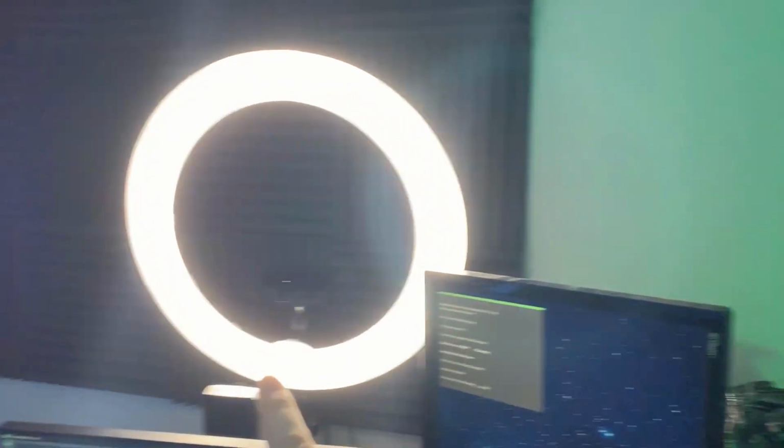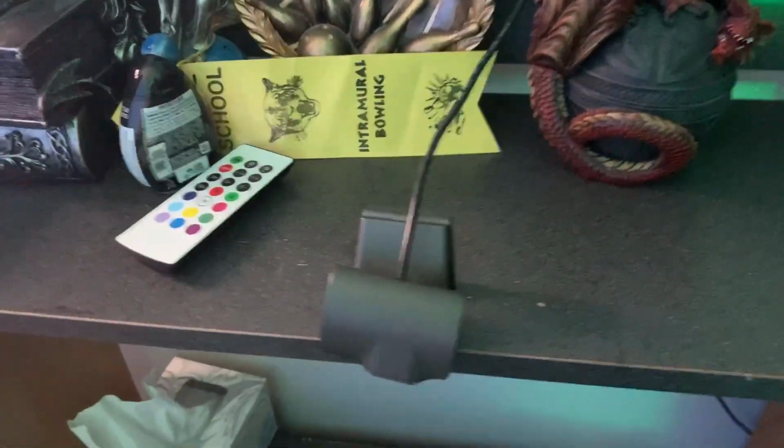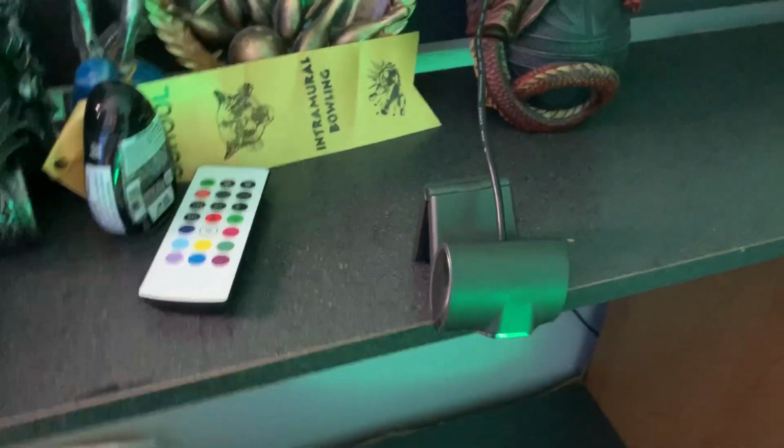So the Logitech Brio is not my original webcam. My original webcam is here, and this is an Osdom whatever the heck. It's a pretty cheap one, but it is pointing down to the floor here for when I do push-ups, which is a channel redemption that you can redeem over on my Twitch.